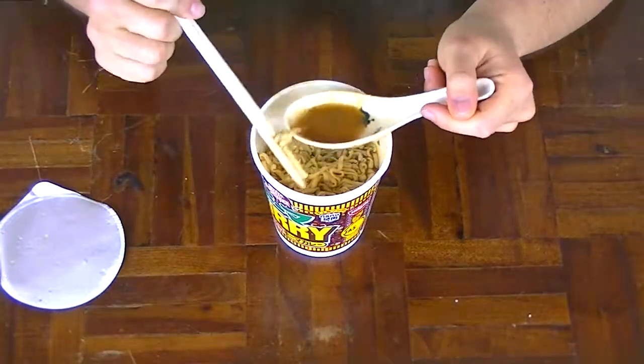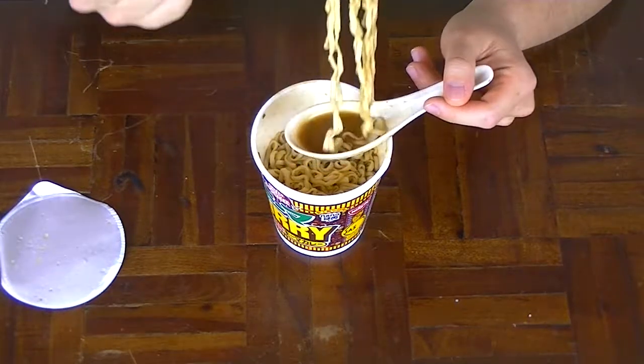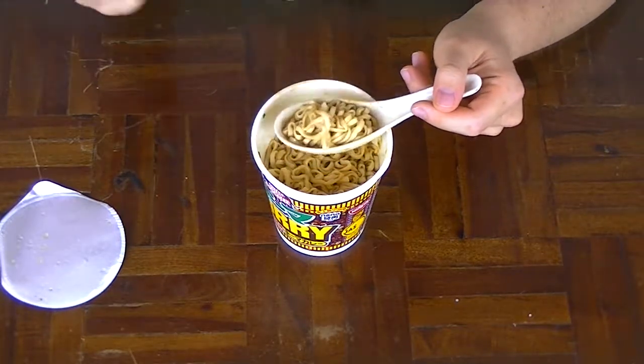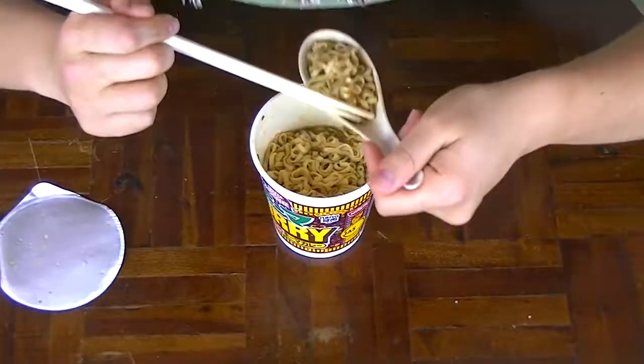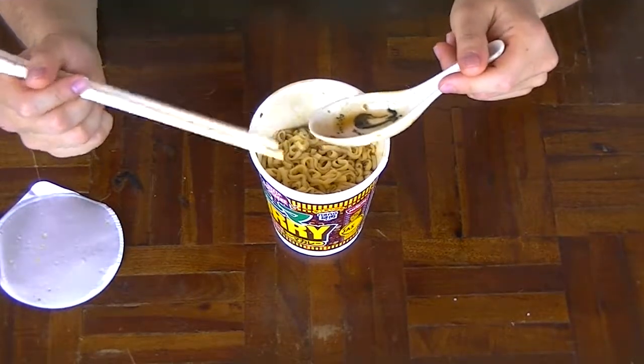I'll give these noodles an overall of 8 out of 10 because when you combine the soup and the water with the noodles, it's actually really nice. It's the starchiness of the noodles and the flavor of the curry. It gives it this kind of sweet Indian-inspired taste as you chew on the al dente, my favorite word, noodles. Yeah, that's actually quite nice.